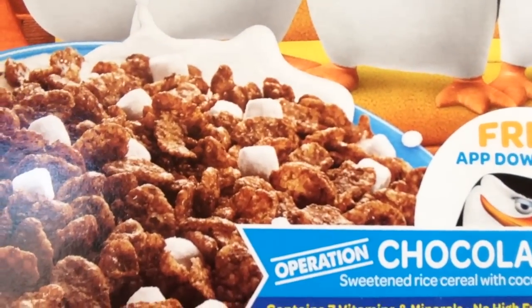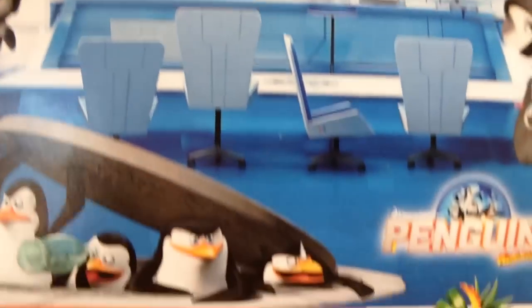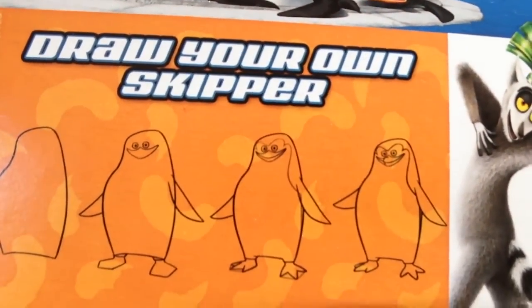Okay, so you can see from the front of the box that this cereal just looks like Cocoa Pebbles with marshmallows. I'm not sure what that has to do with penguins, but whatever. And again, more kid stuff on the back of this one. They have a fun secret code you can try to decipher, and again, they have a little drawing lesson for kids.